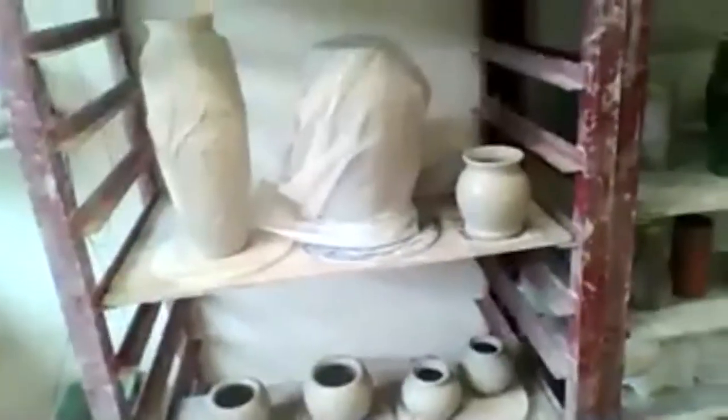Let me unplug my computer. We'll walk it around a little bit. First of all, there's the wheel. Another wheel. Got to have two wheels. You need a nice clean workspace. Look at this workspace, Pat. It's got 3 big windows, looks out over the street. It's wonderful. And we've got my ware cart where, when I throw, I need to dry my pots.